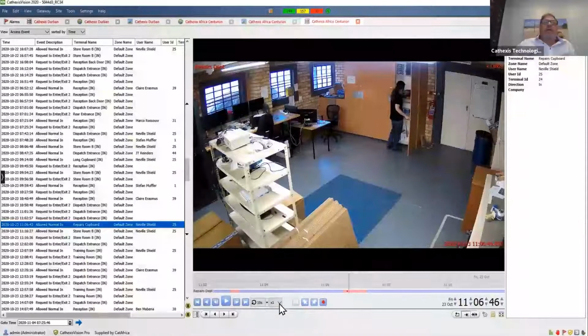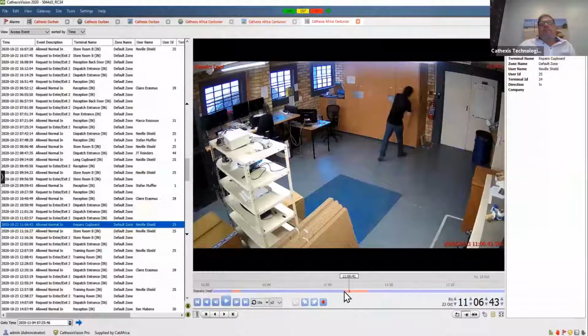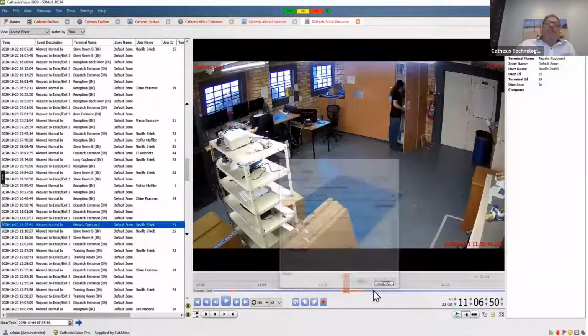I can play it double speed. And I can jump back 10 seconds like I showed you in the normal navigation. Then I can use my timeline as well. I can select an area and I can go to an archive or an export. And you will notice here that not only does it export the video from the camera, it exports the metadata as well.